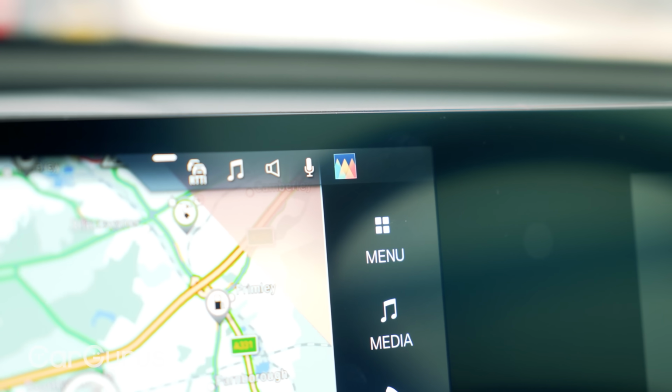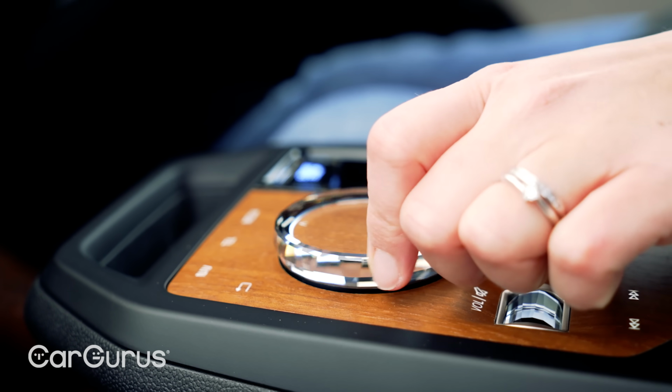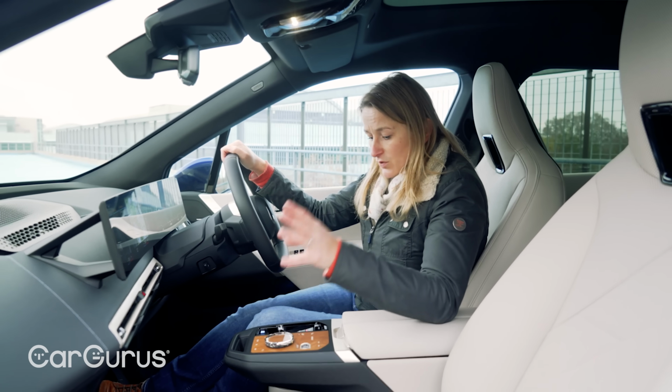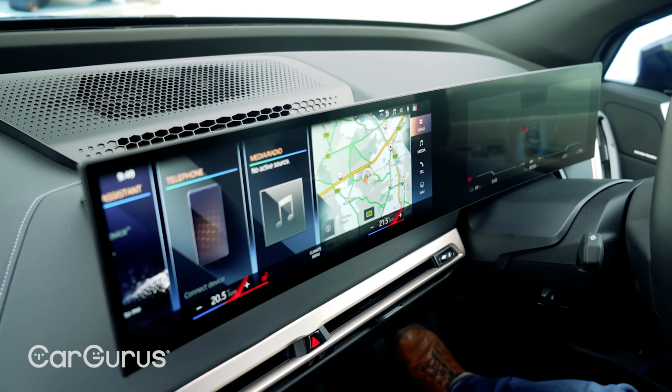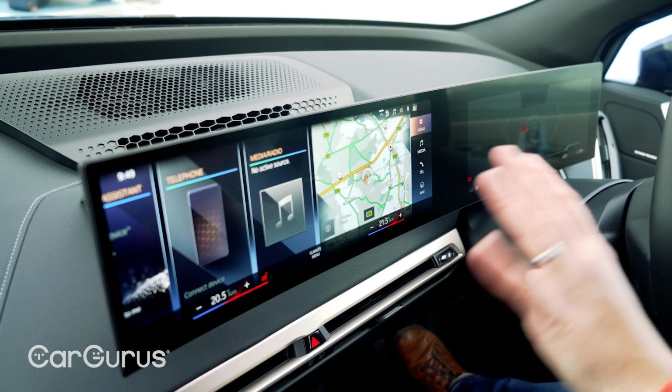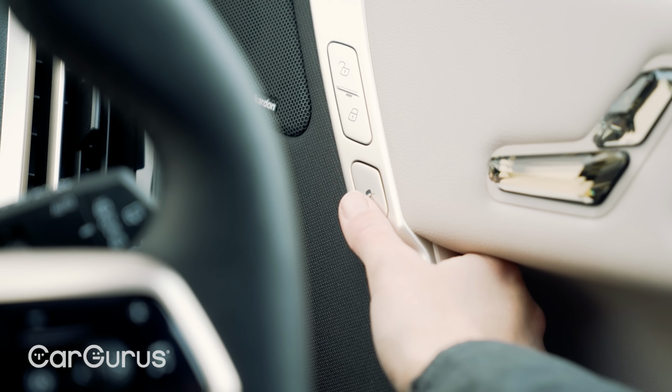So you've got a home button on the screen, you've also got these shortcut buttons and the rotary controller down here, and that helps you to sort of navigate it all. It's got your Apple CarPlay, your Android Auto and all of that. And I like the fact that it's very gently sort of facing towards the driver. It feels very swish, very lovely. It's even got electric door releases here, so there's no kind of big door handles.